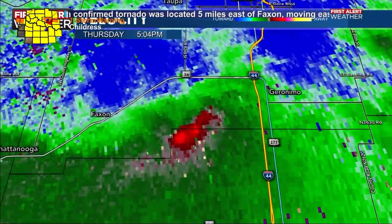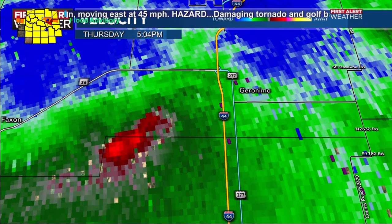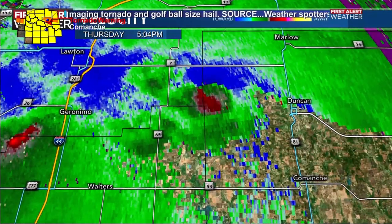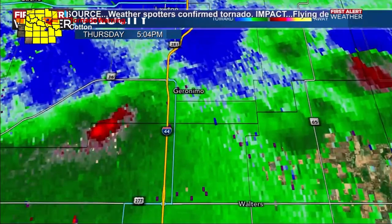Yep, that would likely be this area here. I wonder if there's also a tornado coming for Duncan as well. So we have two separate areas in two different parts of Comanche County. One is heading towards Stevens County, heading towards Duncan, and then the other one is an observed tornado approaching Geronimo. It does appear like it's going to be towards the south.